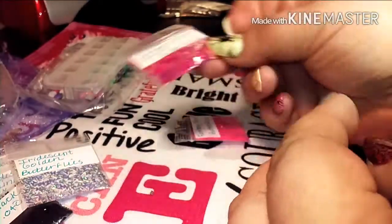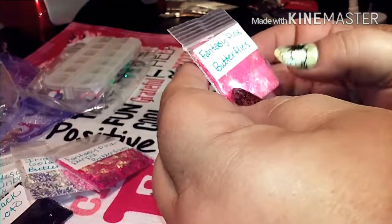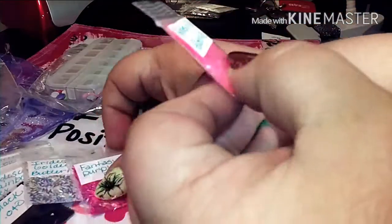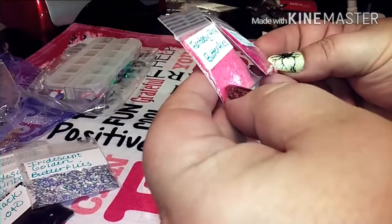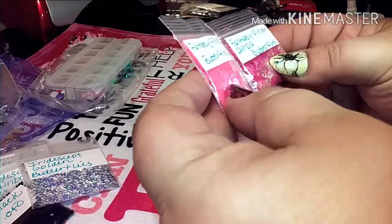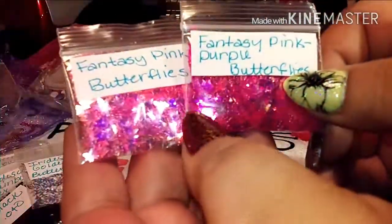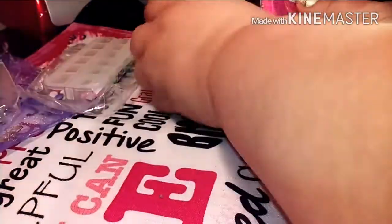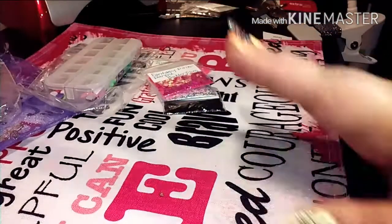If anybody knows, cameras do not do glitters justice. I know, right? Ever. And then we've got the Fantasy Pink Butterflies. I love those too. And I'm going to show a difference here. You can tell one's darker than the other. Most definitely. I really like the light pink ones too. Yes, I think they're gorgeous. You guys can see the difference. Okay, so that was the glitter that she sent. Super amazing, very generous.